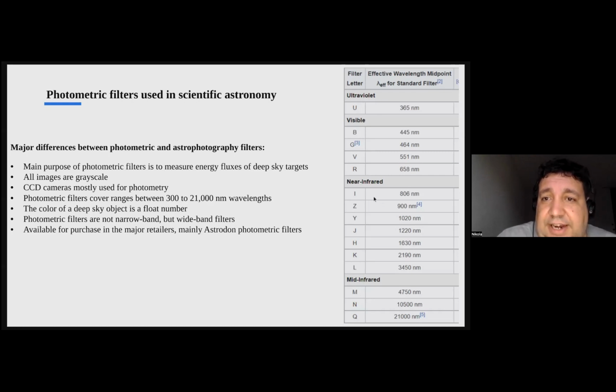So currently I have only I, because I accidentally discovered that with I I can actually see something interesting on the sky with my telescope in the image. But I also plan to buy the Z filter, because it will push my rig even further into the near infrared spectrum. I'm not sure if the others are available, but the Astrodon set has I and Z available. All these visible filters are available too, and the U filter is, I think, available, right? The others are, I think, not yet available.